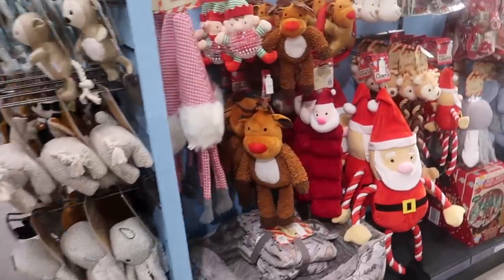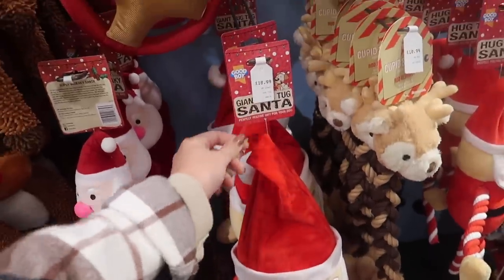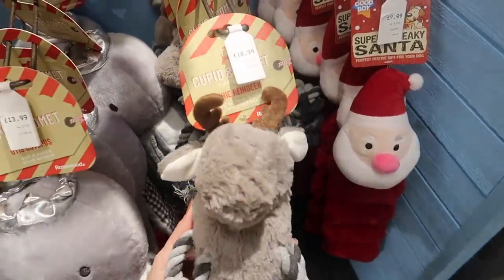Here's the dog Christmas section. Oh my God, look at the size of this. £19, mind you, that's the same price as his big IKEA dog, and he loves that. Cute little moose. Oh no, reindeer.